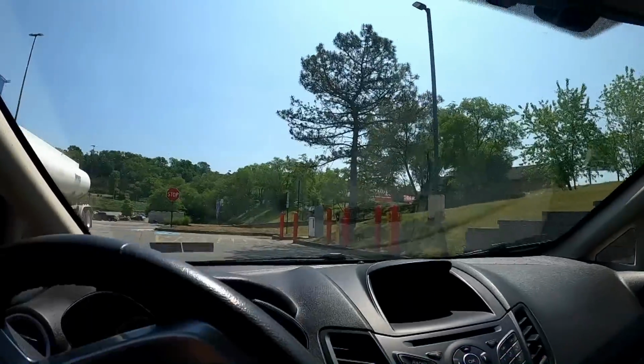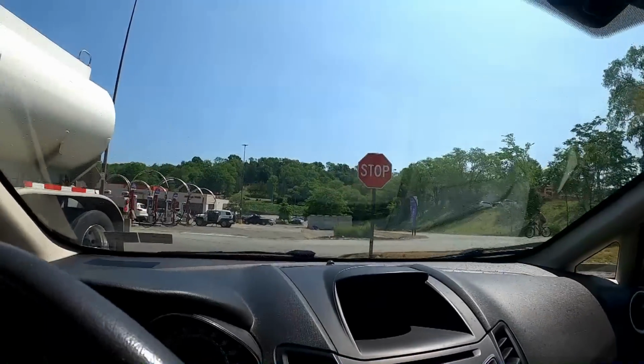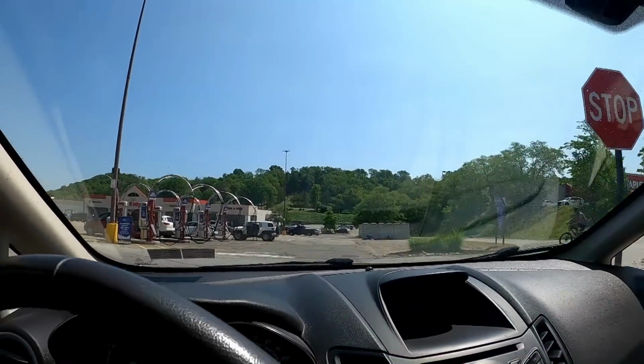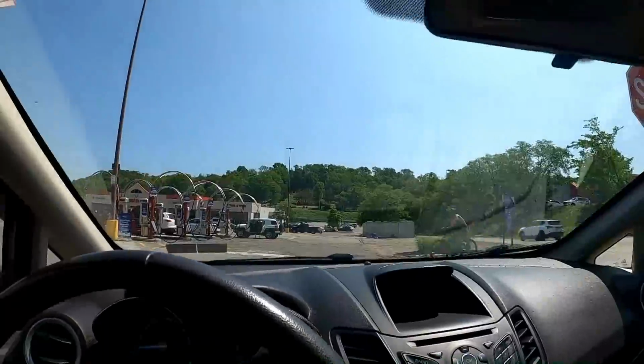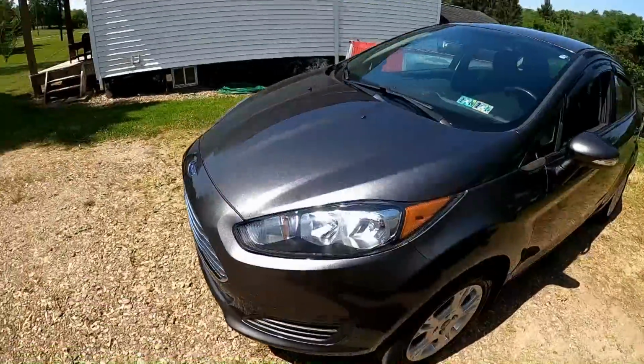Let's get this thing back to the van. The engine will be all good and dried off. I'm sure it probably already is, but yeah, let's get back. Oh, seatbelt. I'll be right back. All right, let's take a quick look here, then we'll get on with the van.